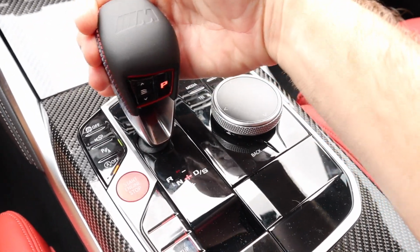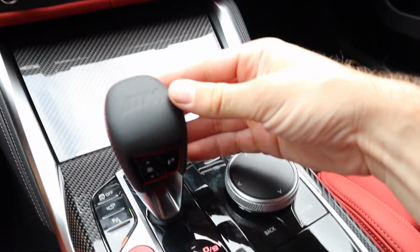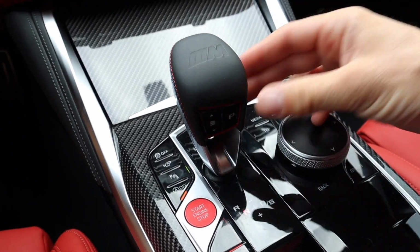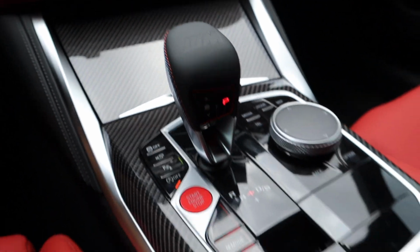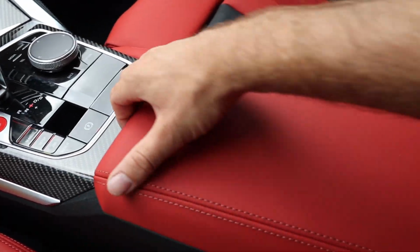And then for the shifter, pulling it to the right is for drive as well as sport mode. That allows you to use the paddle shifters. Reverse is over and up. It will hold in reverse, of course. Neutral's in the middle. You have park on the back side. You can even adjust how you would like the transmission to shift, three different settings that I will go over once we get it out on the road. Auto hold and the e-brake are just behind that.